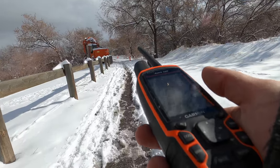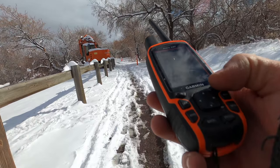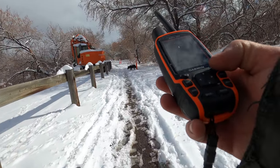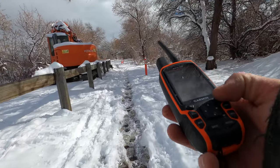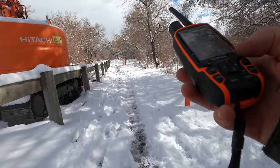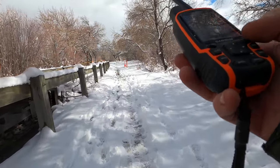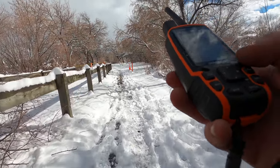Where the heck is his trail? I cannot find it. Did he go the other way? I have no idea. The last time I saw him was like clearing and then I turned. Yeah, he didn't go down here. There's no trail unless I accidentally erased his trail or he lost.